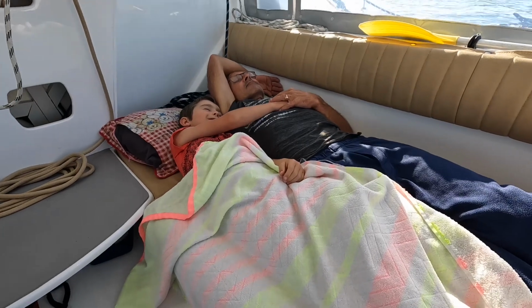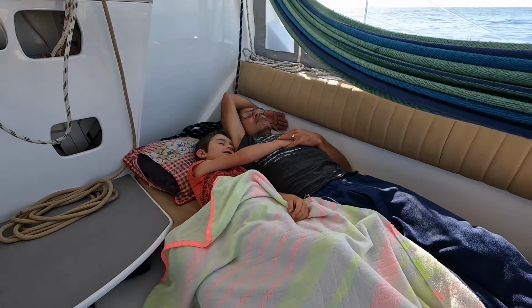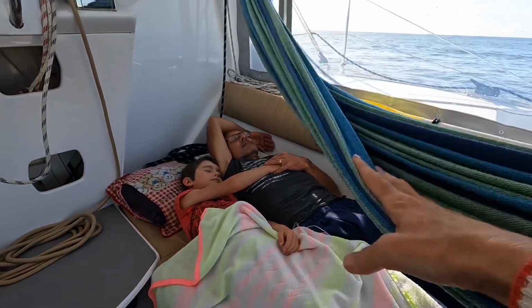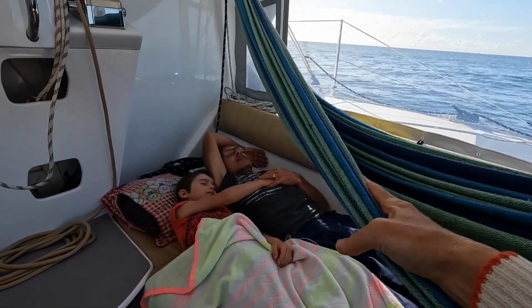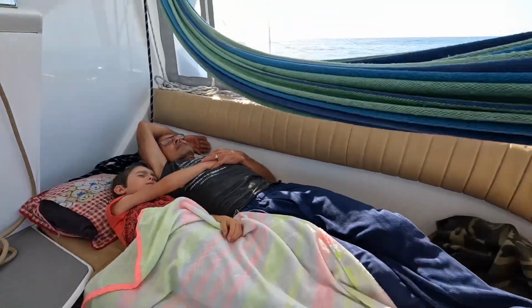Well, we have here one tired and one seasick little sea lion. I'm going to come on top here. We left Mooloolaba about 2 hours ago. So far it has been quite uneventful.